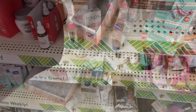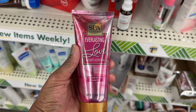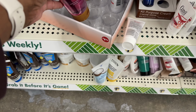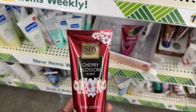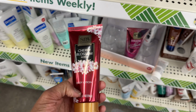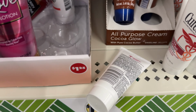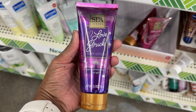Okay, Pond's. I hadn't seen this. Spa Luxury Everlasting Love Body Lotion. They got this one in the cherry blossom. They had them in the other colors, but I heard they go back here. Okay, here go the Love Struck body lotion.